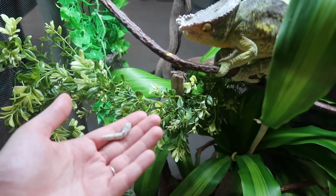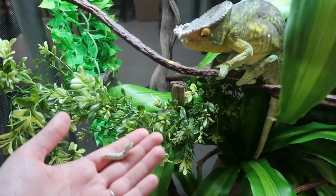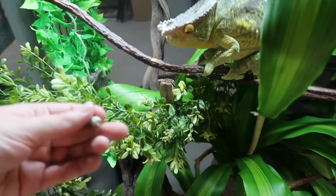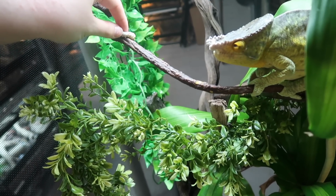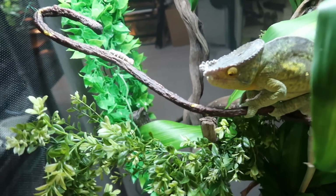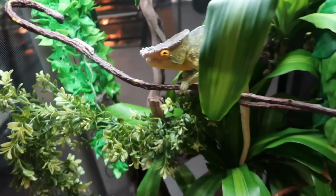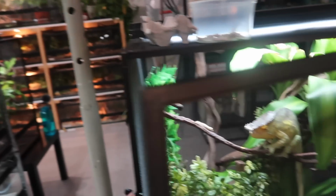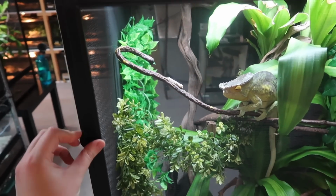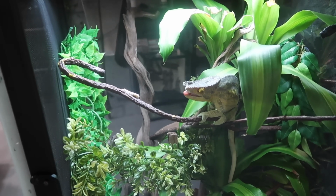Now Felix here is always hit or miss when it comes to eating out of my hand. Sometimes he'll go for it, other times he won't. If he doesn't want to, I just place the worm on the branch in front of him and then he'll usually go for it. Would you like some privacy? He's very hit or miss. Sometimes he'll eat right out of my hand, other times he's really shy. Oh, there we go. Yeah, and likes his door closed.